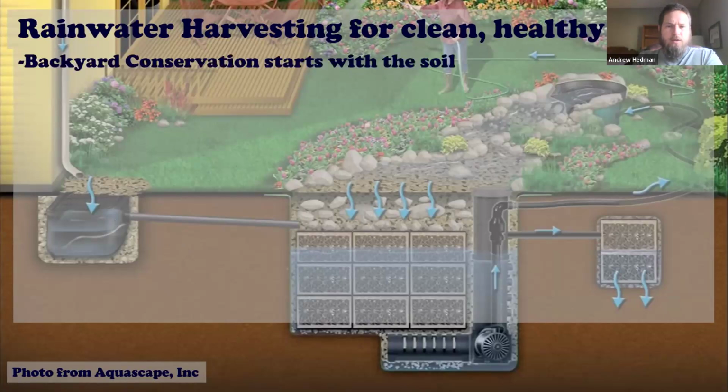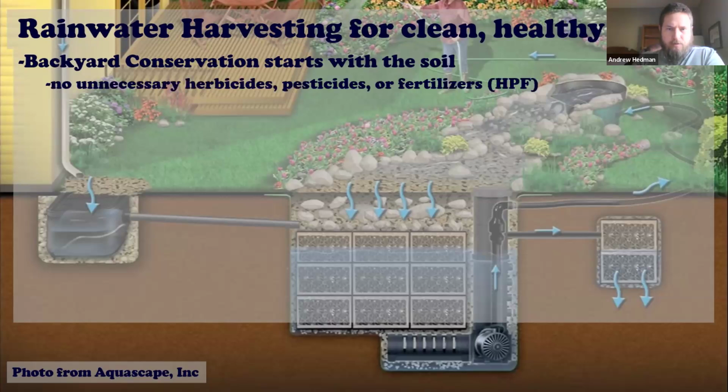So this is really important because backyard conservation really starts with the soil. Anyone who's into organic gardening understands that soil is really the foundation of having good, healthy crops. And the reason why this is good is because you have no unnecessary herbicides, no unnecessary pesticides, no unnecessary fertilizers. I call it HPF just for simplicity.